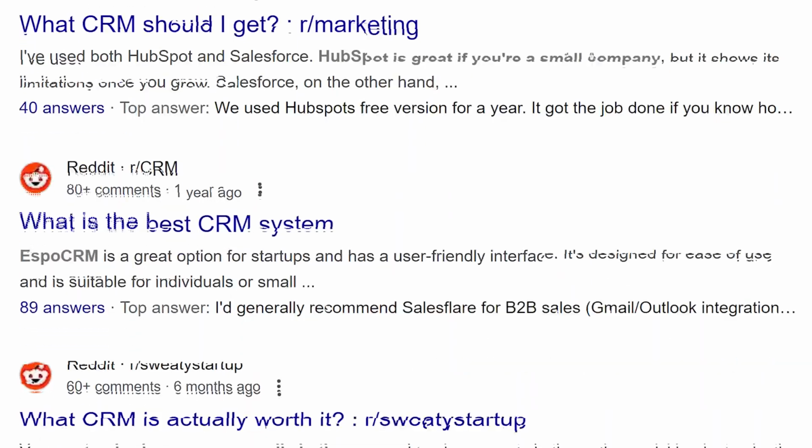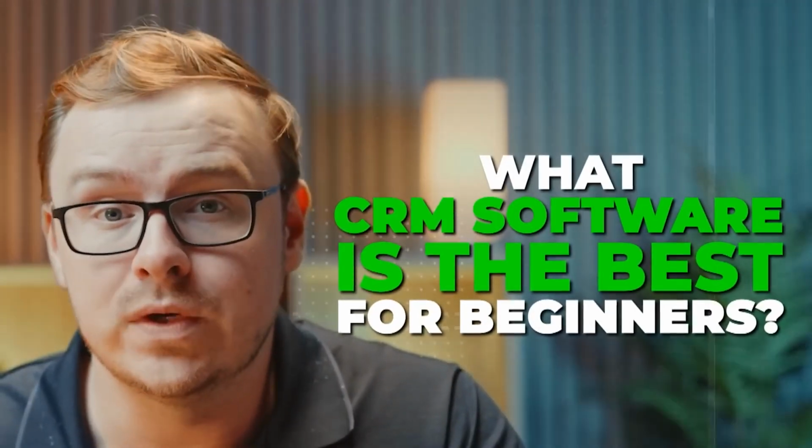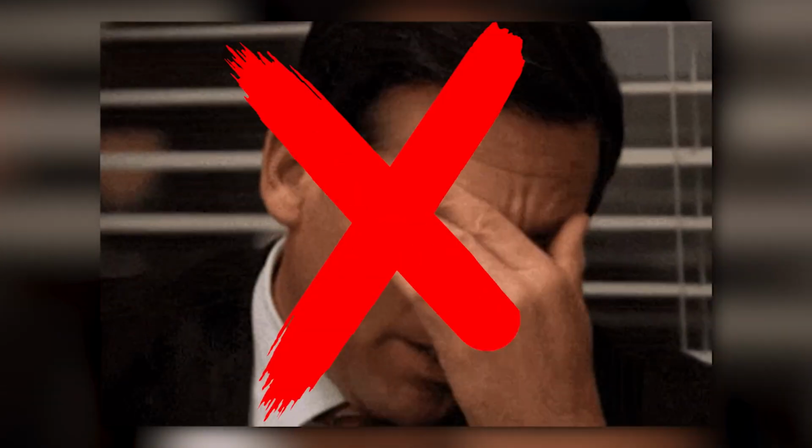But here's the problem. Most CRM reviews are written by tech experts, not real business owners like us. So today I'm gonna fix that, and I'll show you exactly which CRM will transform your business. And I'm gonna go over which CRMs are better for which situations and different types of people. And this will be without breaking the bank and without needing a tech degree. Oh, and without all the headaches as well.